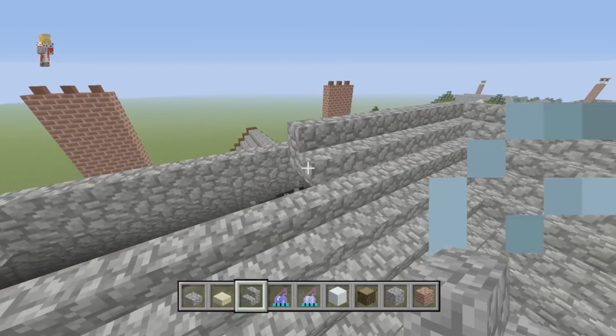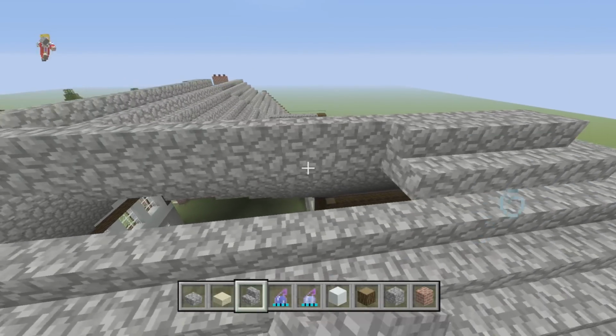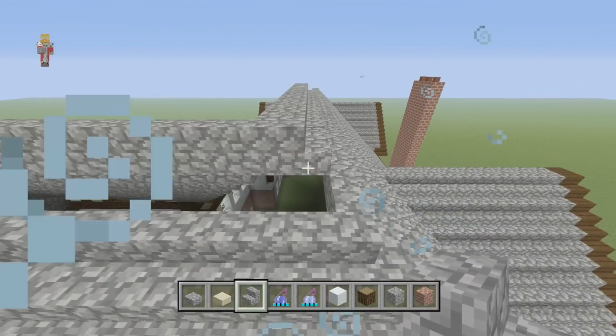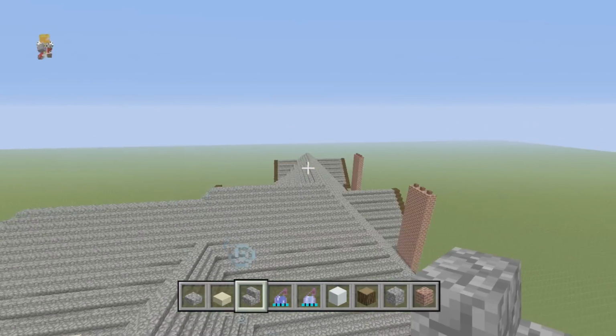Oops. Down here. Nearly there. We've nearly got it. Down this side. Oh, that lag. That stutter. Ooh, there we go. Okay, boom.